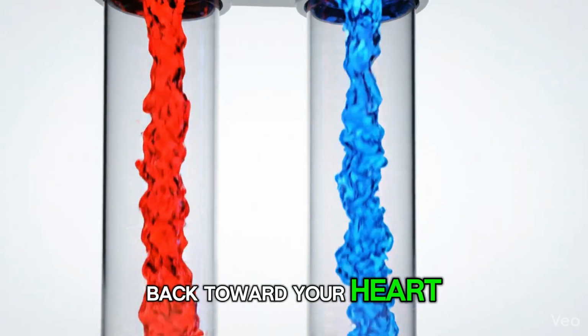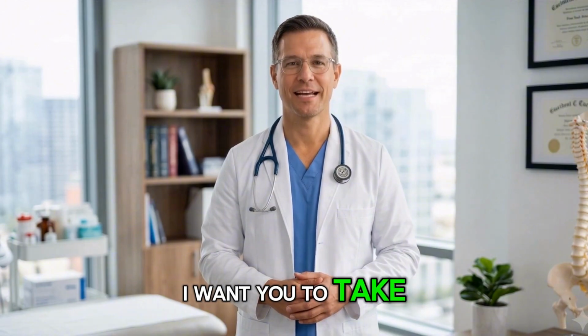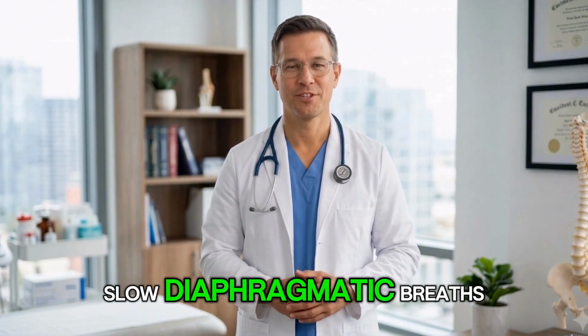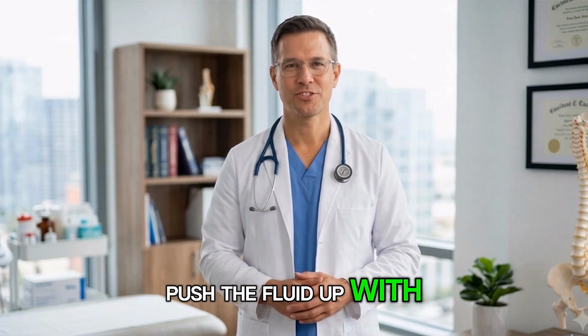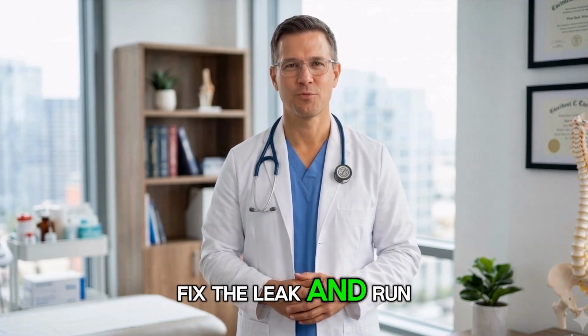It literally creates negative pressure in your torso that sucks venous blood and lymphatic fluid up from your legs and back toward your heart. Every hour, after you finish your 20 seated calf raises, I want you to take 5 deep, slow, diaphragmatic breaths. Push the fluid up with your calves and vacuum it into your chest with your breath. Fix the leak and run the pump.